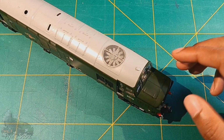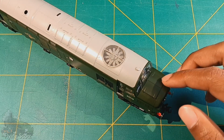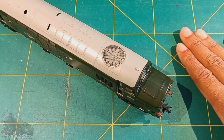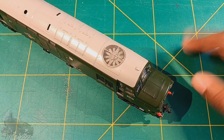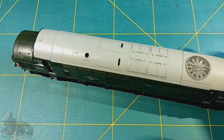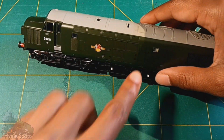You don't have to make opening up your model such a painful experience. We don't have to do that. That having been said, it's a 37. Of course I love this thing. I would have preferred it having yellow ends, but it not having yellow ends is not a deal breaker for me. The finish on this is lovely.